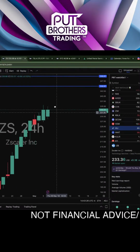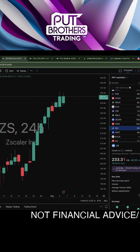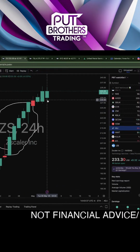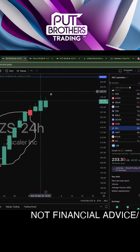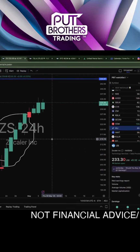So ZS. We have empty space up here, but what looks good to me, if you're going to ask me, of course, we have clear empty space to the upside, and maybe in the next few days, if we have a top wall and a bottom wall, I would love to take this to the downside. But as of right now, definitely don't want to do anything at all, except wait. So maybe if we create a top wall and a bottom wall in the next couple days, I would love to take that to the downside. So not bad.